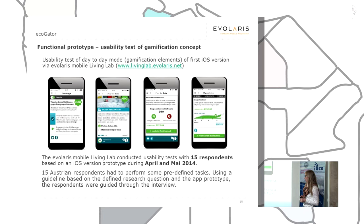These respondents had to perform some predefined tasks. A guideline based on the defined research question and the app prototype was used to guide the respondents through the interview.